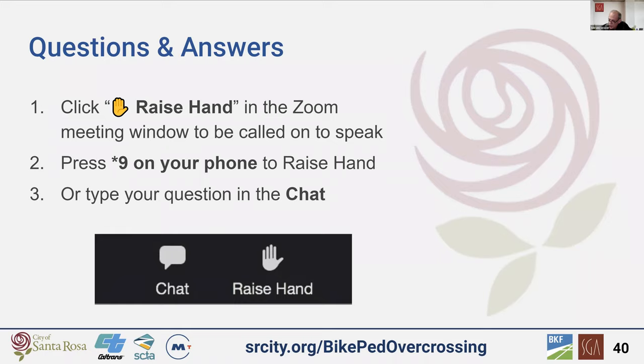Sure. So this type of mode separation was first used in the Bay Area on the first bridge I was involved in, the Berkeley Bike Bridge, around 20 years ago.